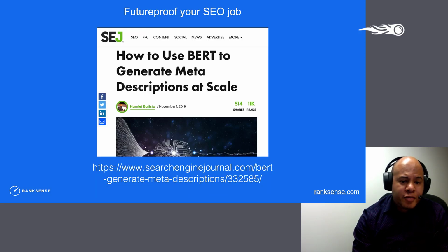Or you can future-proof your job. A lot of the stuff is being done with AI, with natural language processing. It's amazing the kind of stuff that is happening right now, and the stuff that is actually possible. And in this one, I show you how to generate meta descriptions from scratch, leveraging BERT, right? If you're familiar with that.